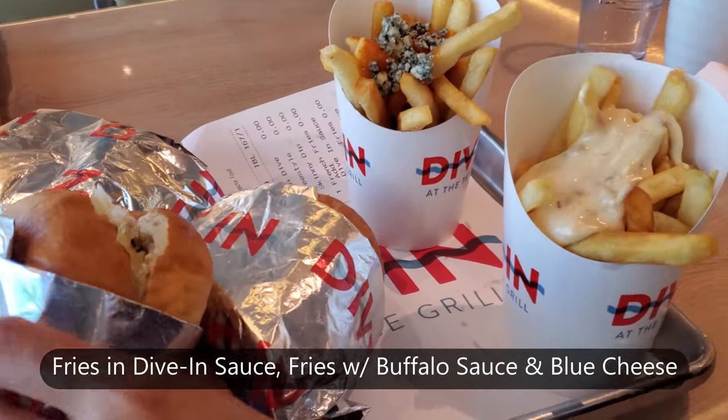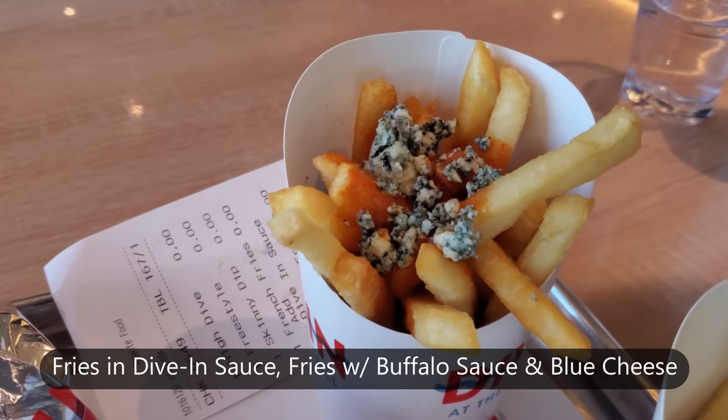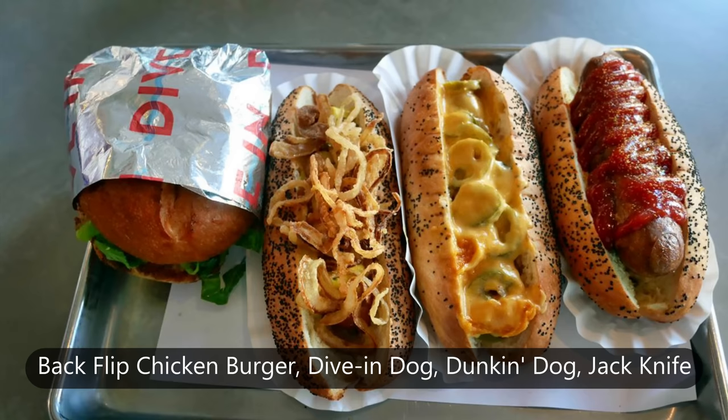So which one is this? This one with the dipping sauce, and this one's the buffalo sauce, yep. And with blue cheese.